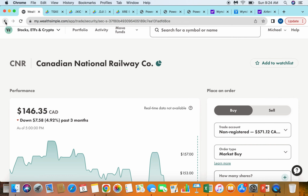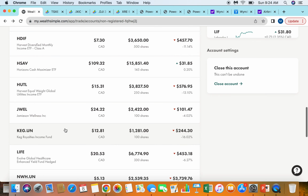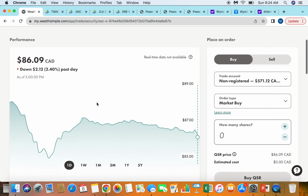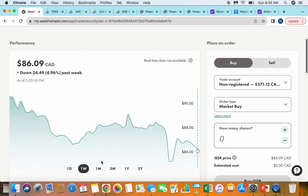So that's one that I built up about 4 or 5 shares in the last month here. Going into the second stock that I was buying this month, it was quick service restaurants, I always say, but that's just their ticker, QSR, Restaurant Brands International. So I actually bought a couple shares of this one on Friday on their dip. They went down about 2.5% on Friday, down 5% on the week here.